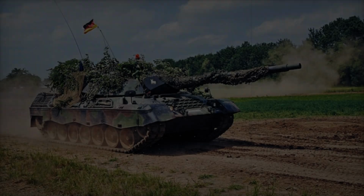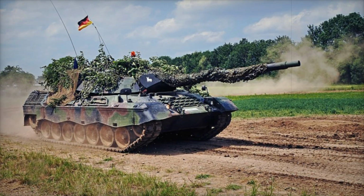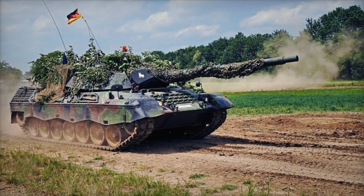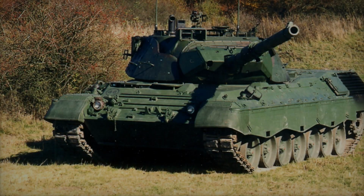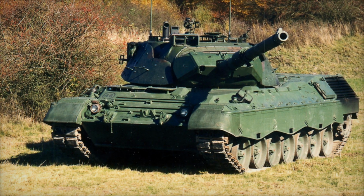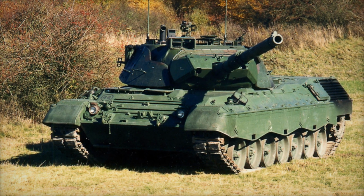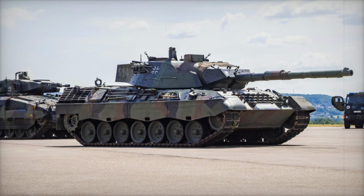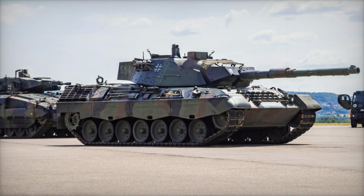Now, Germany was solely focused on perfecting its tank, which was officially named the Leopard 1. The name evoked images of speed and precision, qualities that defined this tank. Production began in September 1965 at the Krauss-Maffei facility in Munich. By 1966, the first Leopard 1 tanks were delivered to the West German Army, showcasing a sleek, powerful design ready to meet NATO's expectations.